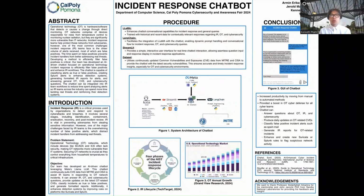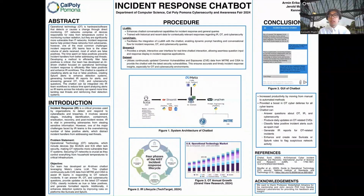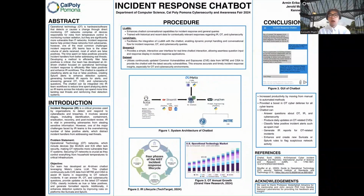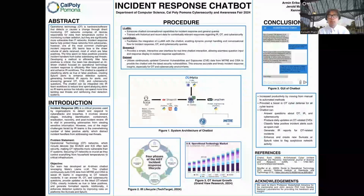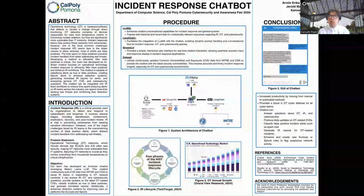So moving on to figure 2, we have the incident response lifecycle. There are 4 phases according to NIST. The first phase being preparation, second being detection and analysis, third being eradication, containment, and recovery, and the fourth phase being post-incident activity. And our chatbot helps to streamline this process by automating parts of detection, analysis, and reporting.